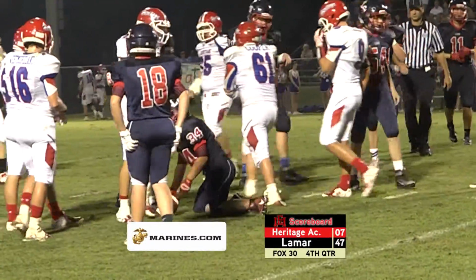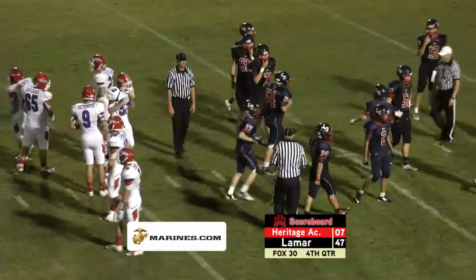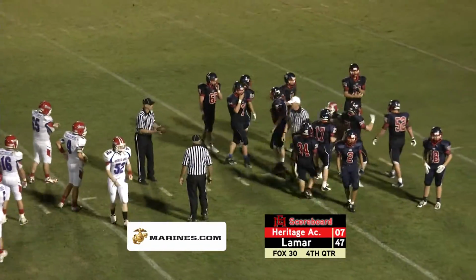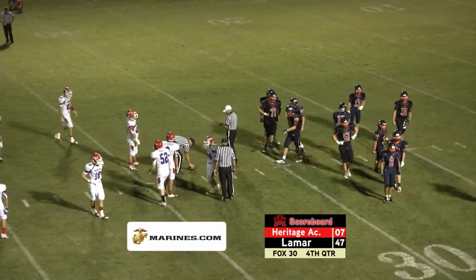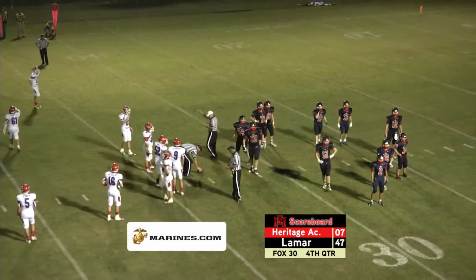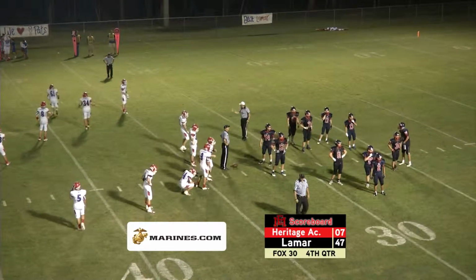Number 34, the ball carrier for Lamar. Alan, number 61, Thomas Cooper for the Heritage Academy Patriots, has played a really good game tonight. He's hustled, made some big plays, some big hits, and he's still out there hustling. No quitting that young man.